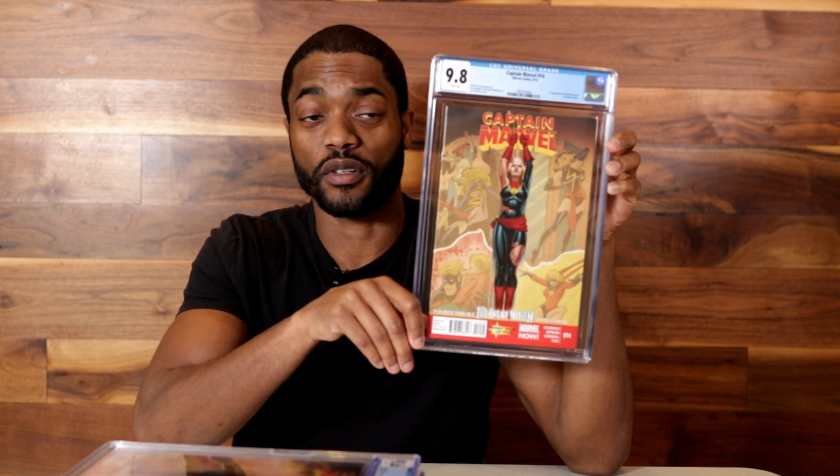I still think these books have a lot of room to grow, so I am taking a gamble on this book because this is the first appearance of Kamala Khan. And I think once she makes her first appearance in the MCU, I think these books will be much more expensive. And don't forget, there is also a 1 in 30 Amanda Conner cover.